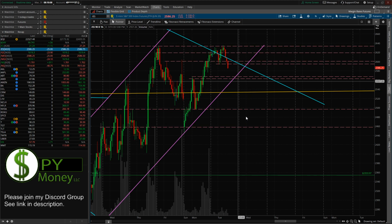I would like to see a good pullback today and a solid bounce to where the economy can actually get back to business. This coronavirus is getting worse.